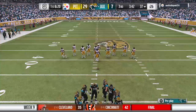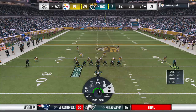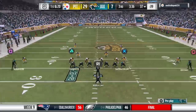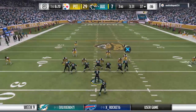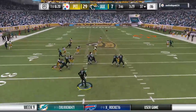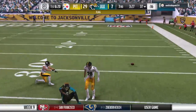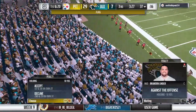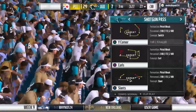So now the offense is facing a first down and 20 after that last mistake. Hurry up, here we go. 3-19. Over. From the shotgun, he'll look to throw. And this one is incomplete. And that right there will set him back a bit on the offensive holding penalty.